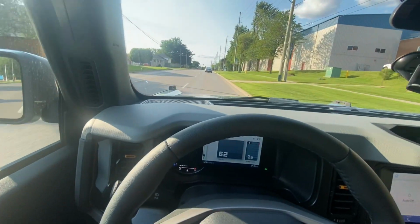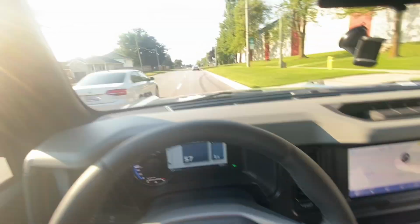It more has the car feel over the truck body-on-frame feel, which I think Ford was going for, and it turned out really well. When you take some turns, you do feel it wallow a bit side to side, but it balances out pretty good, especially taking a turn at 60, 70 kilometers per hour. It does pretty good, pretty well.